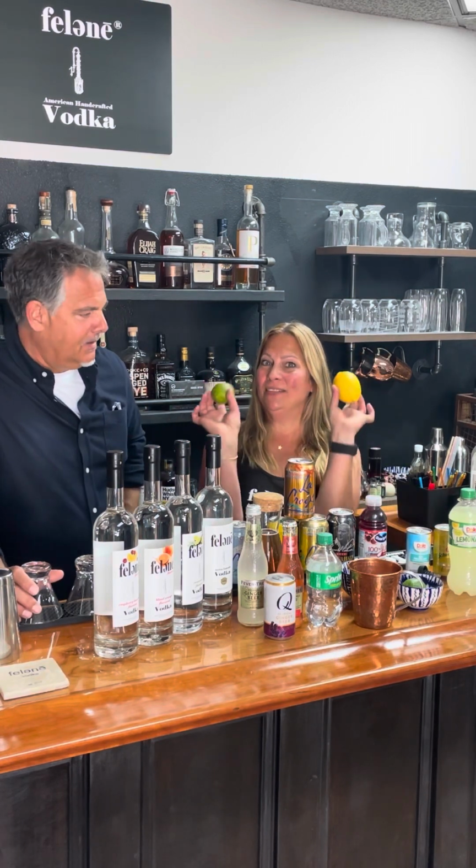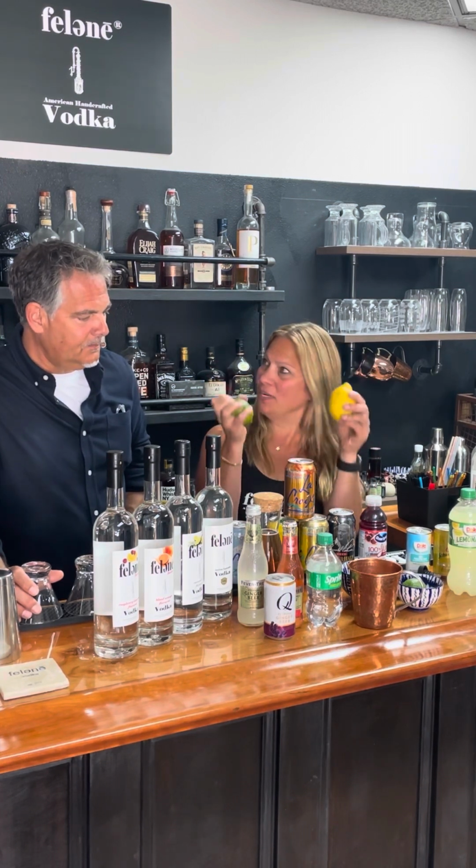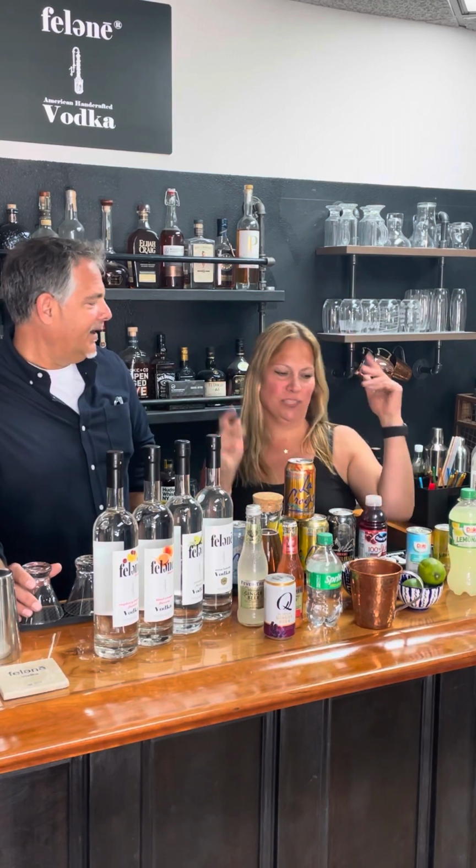And don't forget the lemons and limes, because they make a drink. Also they're really good for decoration. Just put it on as a garnish. Is that what it is? Yeah, that's exactly what it is. I make up words every once in a while.